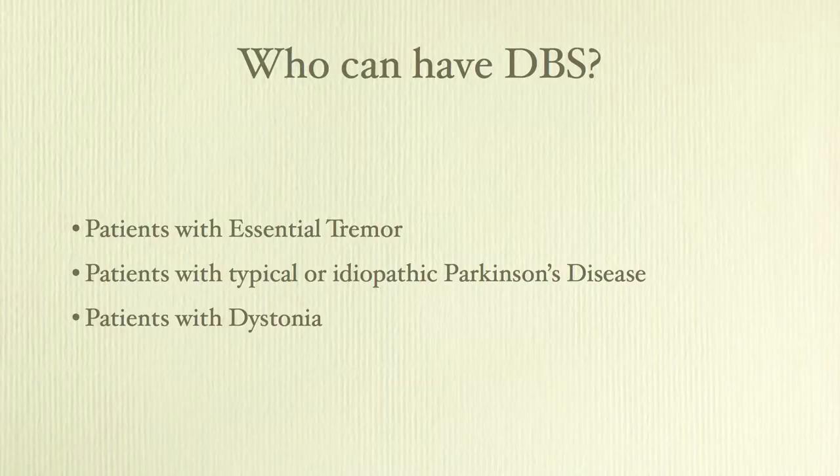So who can have it? Patients with essential tremor, patients with typical or idiopathic Parkinson's disease, which I'll explain in a moment, and then patients with dystonia, which I mentioned earlier is another type of movement disorder that's much less common.